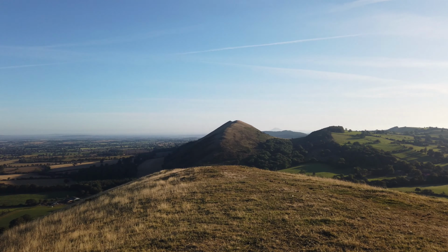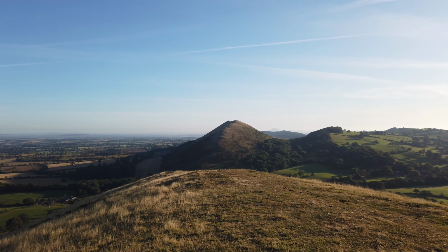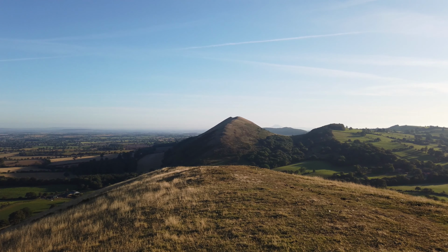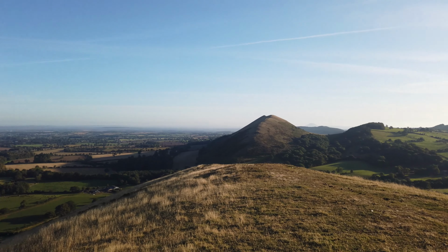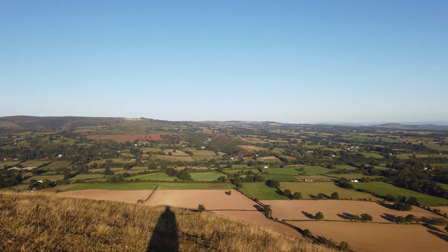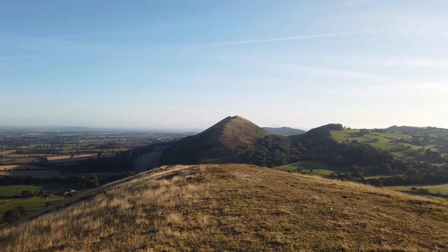And if you carried on, you'd basically go back down into the valley and then up onto the Lawley, which is that hill over there. It's quite a long hill, which goes off in that direction. Yeah, it's very nice. It's warming up a bit. Even up here, it's not too cold now.